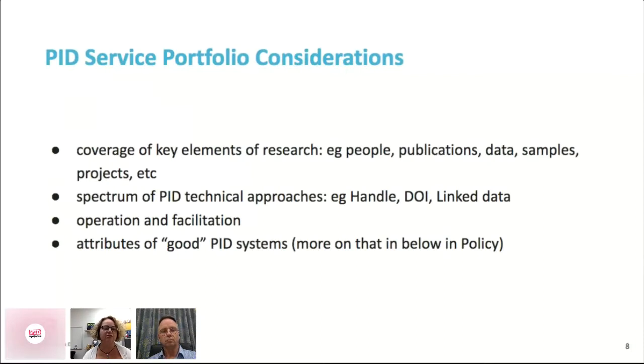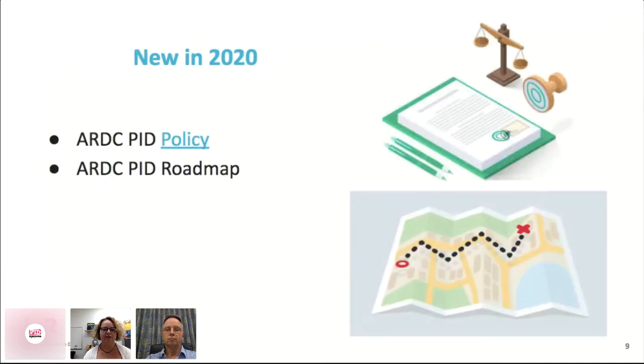Also, operation and facilitation is important. We really need to be able to support the PIDs that we offer. And we also consider the attributes of good PID systems. And I think Adrian might mention that when he talks through the PID policy. So over to you, Adrian.